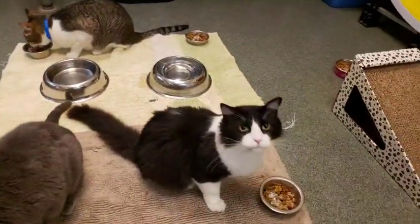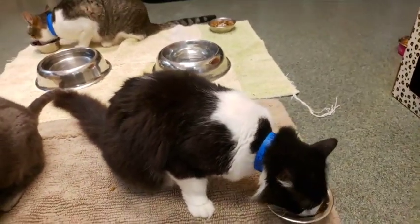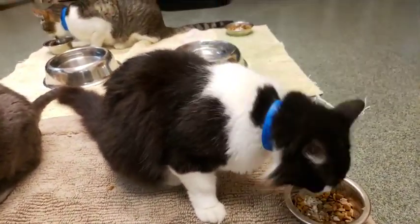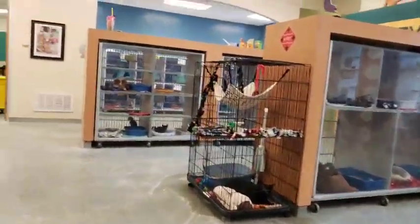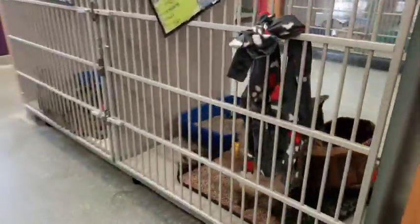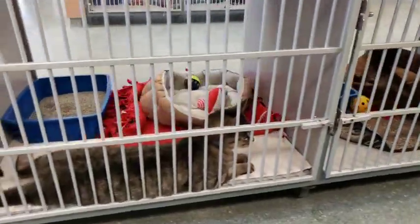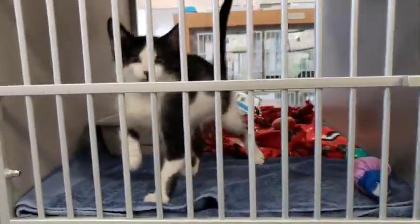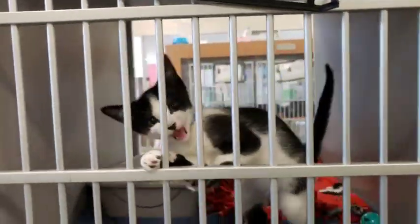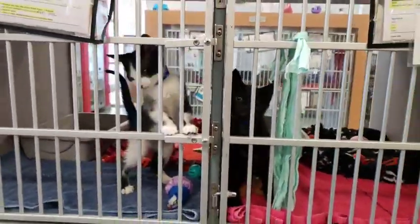A lot of kitties. Kitties, kitties everywhere. Hi. This is Stallone. I love him. He's one of my favorites. I know I say that about a lot of cats, but he's really a cool cat. Hi, Oreo. Super sweet. I love him. And Nero. They would make a cute pair if they were adopted together.